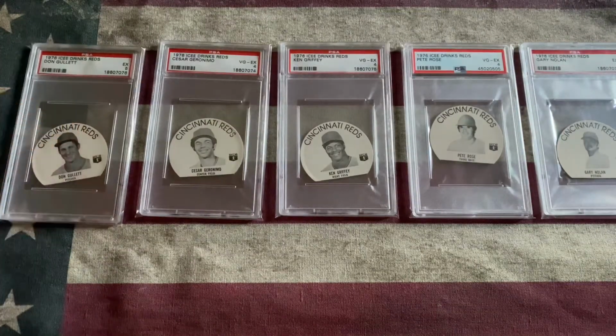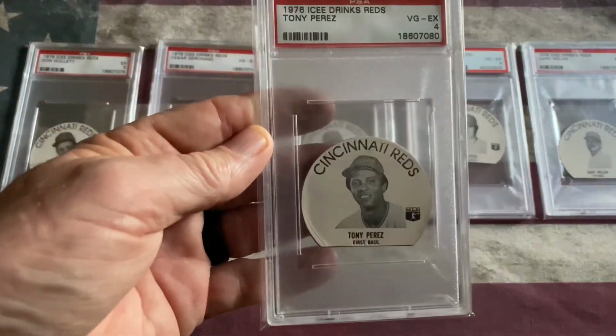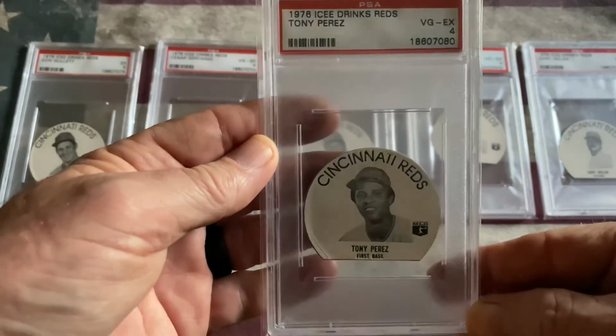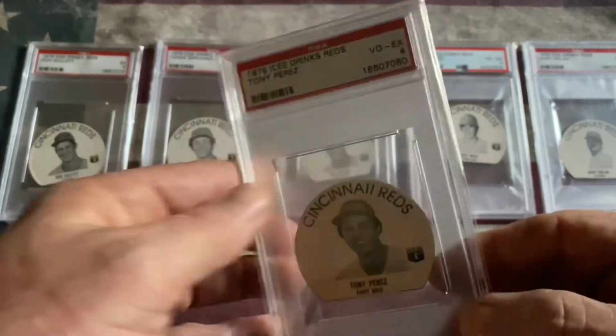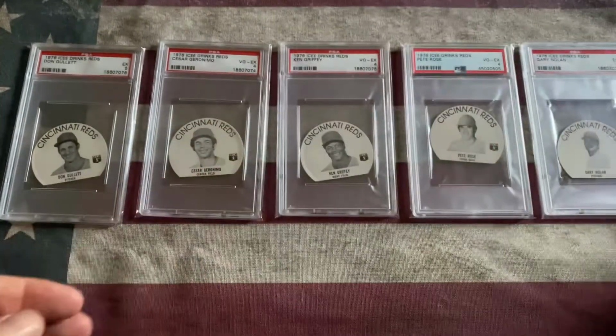And then we got here Tony Perez. Tony Perez had a pretty decent 75 series. Hit 28 at bats. He had 5 hits and 7 RBIs and a stolen base. He also had 3 home runs. 2 of those he hit in game 5. Tony Perez.